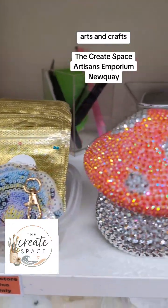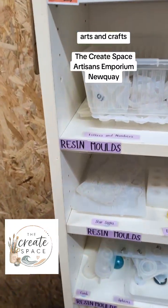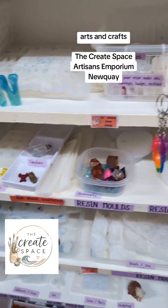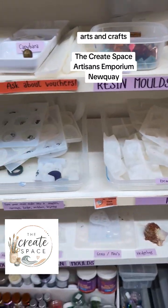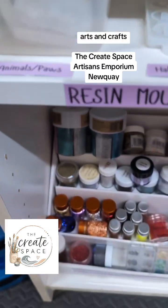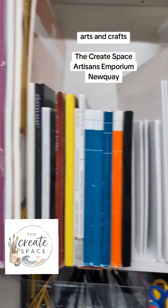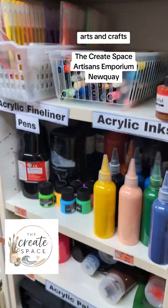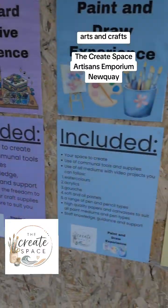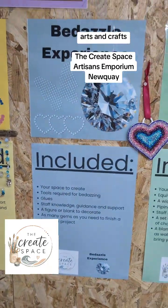Then on the other side is things that you can do actually once you're in. So this side is just the tools and supplies area, and that was some bedazzling or diamond painting. It's the same thing really, that you can do in classes. These are all the molds for resin. So if you wanted to come in and do resin, there are so many different things you could choose, lots of sparkly bits to put in them, and of course you can add some of the charms I've just shown you. This is the painting and drawing experience. So if you come in, there's so much to choose from and to try, and I'm here to help you if you want to try something new.